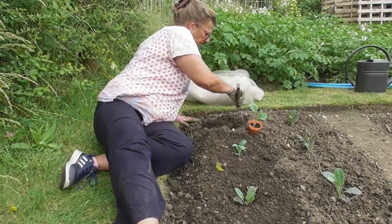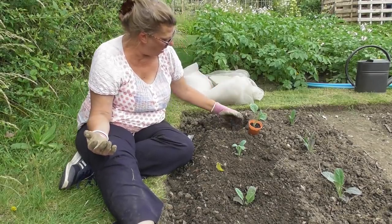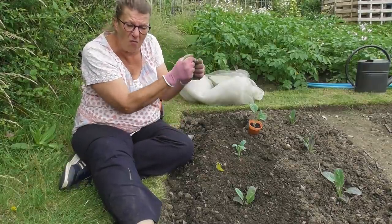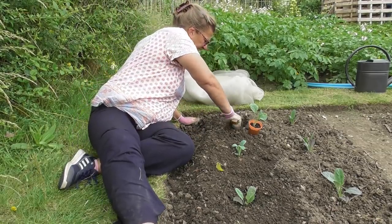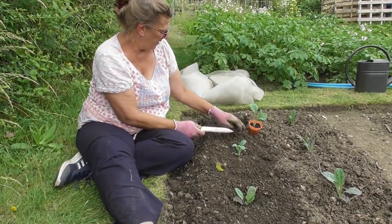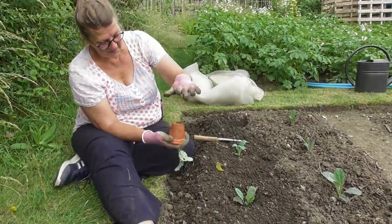And because the purple sprouting broccoli gets really top heavy, I always stake each of those plants individually. They'll all get a really, really rigid pole to be tied to, just to help them stay upright. The Cavolo Nero don't need it. Famous last words. So yeah, that's the soil prep for them.